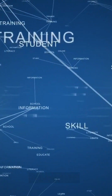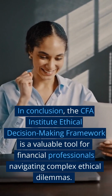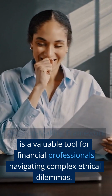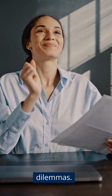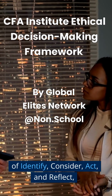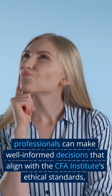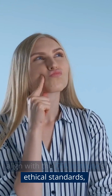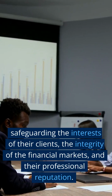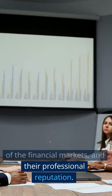In conclusion, the CFA Institute Ethical Decision-Making Framework is a valuable tool for financial professionals navigating complex ethical dilemmas. By following the 4 steps of identify, consider, act, and reflect, professionals can make well-informed decisions that align with the CFA Institute's ethical standards, safeguarding the interests of their clients, the integrity of the financial markets, and their professional reputation.